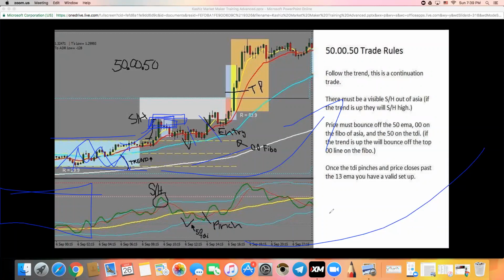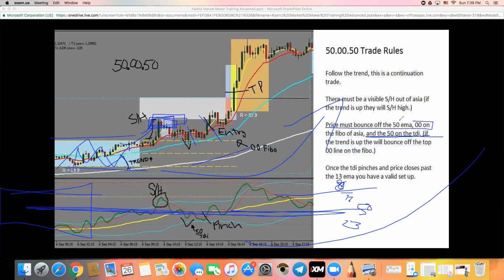The TDI consists of 50, 23, and about 4 and 72. I think it's 80 or 72. The 50 line is right in the middle. I really don't use the numbers, but if you want extra confirmation, confluence, yes, you can go ahead. I know it says the 50 on the TDI, and it is important, but I think what's more important is what price is showing you here. But definitely listen to everything that it says here.